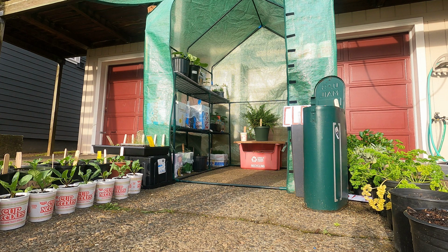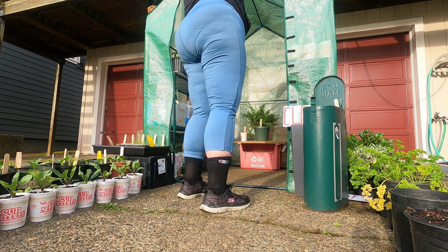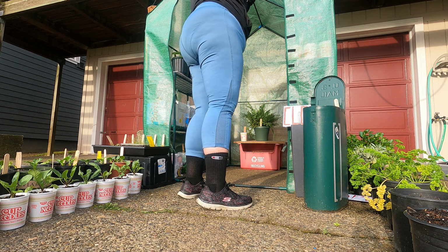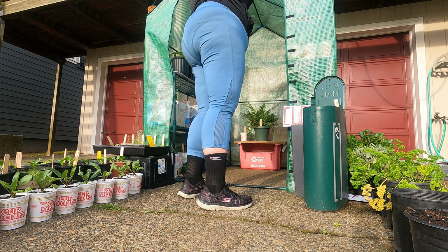Everybody needs food. Supposed to be cloudy all day today, but I see the sun struggling to come out. That beautiful sun.